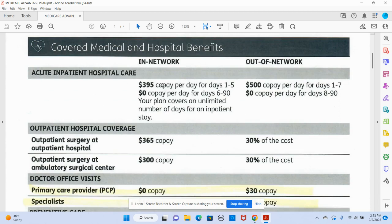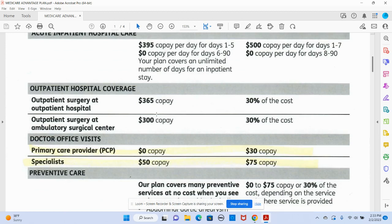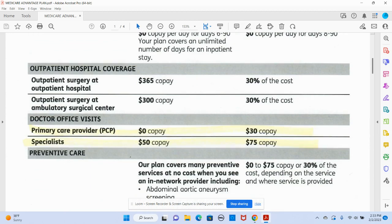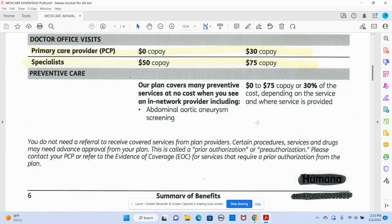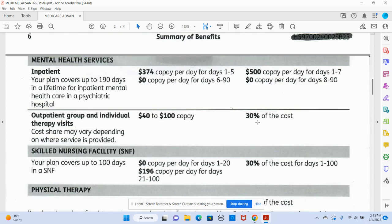With these plans, when you look at this, it's a $395 per day copay for the first 5 days. You need outpatient surgery, $365. Outpatient surgery at an ambulatory center is $300. There's your doctor stuff. Primary care, you don't have a copay, but a specialist, you're going to pay $50. The whole idea behind me showing you this is that you can see that with one plan, you can invest some money at the beginning of the month, Medigap, or if you don't want to spend anything per month, and sometimes it's a little bit of a hardship to do that, you sign up for Medicare Advantage, but now you're going to spend a little bit of money when you do use it.